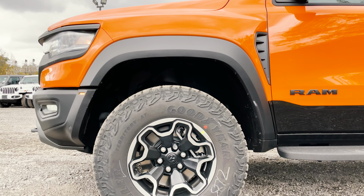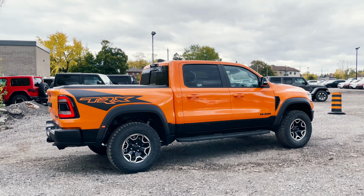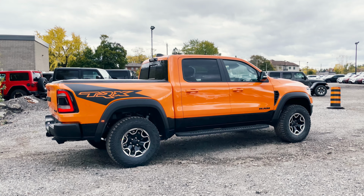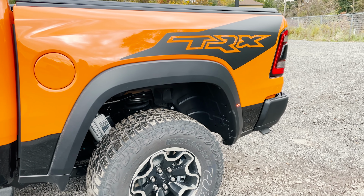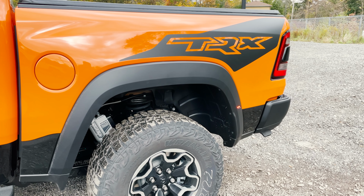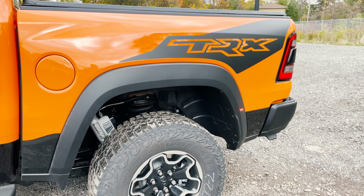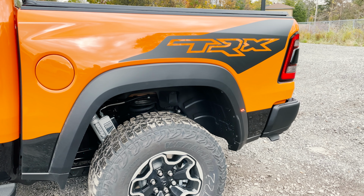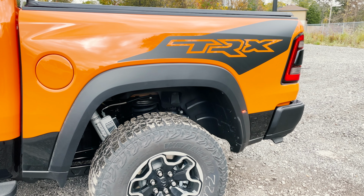I mean, don't get me wrong, the bead locks still look nice, and also built into the TRX Ignition Edition package, you're also going to get your lower two-tone paint, and then you do have your Mopar TRX Ignition Edition graphics. So in the back, not only does it say TRX, but you also have that nice full graphic, where typically on the 2021s it just said TRX. This one looks a little bit better in my opinion, and it stands out a little bit more.